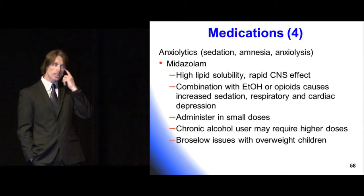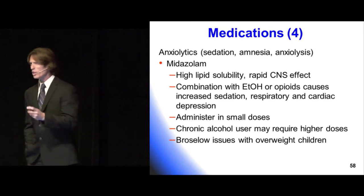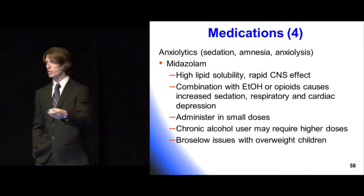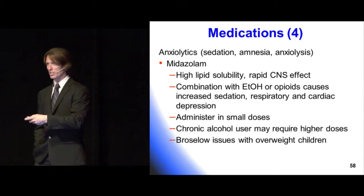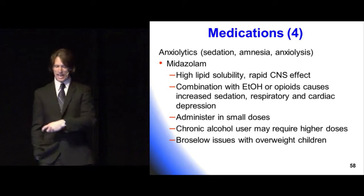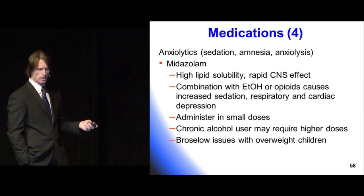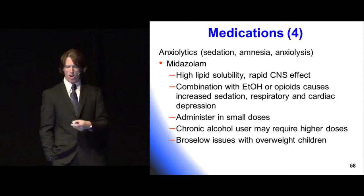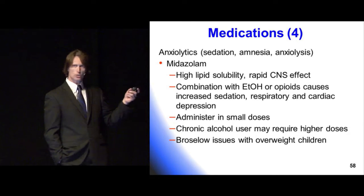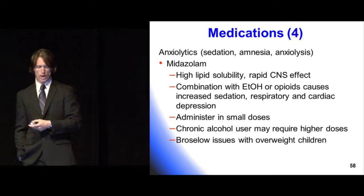Versed, they would test you on this and you want to be careful. When you give Versed as an anxiolytic by itself, it's a pretty safe drug. When you start adding it to additional drugs, it has an entirely different safety profile, and so do the drugs you're adding it to. Not as safe. So high lipid solubility. If you combine it with alcohol and opioids, lots of things can happen that are not positive. Administer it in small doses and titrate it is the right way to go.